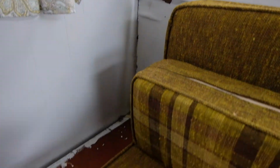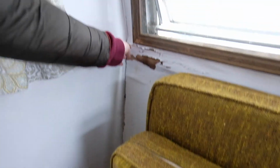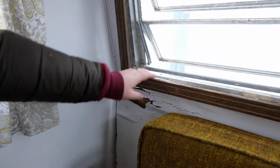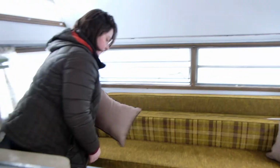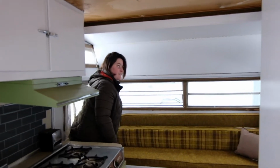So we're going to have to take this stuff out and assess how bad the damage really is, and then start working on it. But you can see here, the snow comes in and melts, and then it just kind of warps all this wood, and if you let that sit for long enough, it becomes mold. So we certainly don't want that. So that is before we do any fun stuff in here.